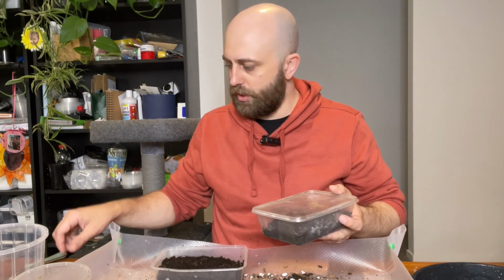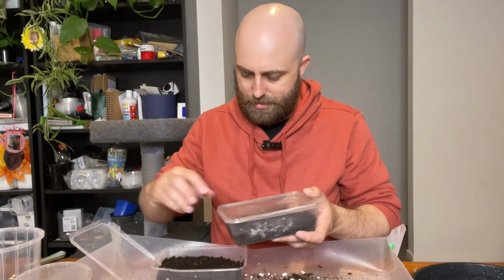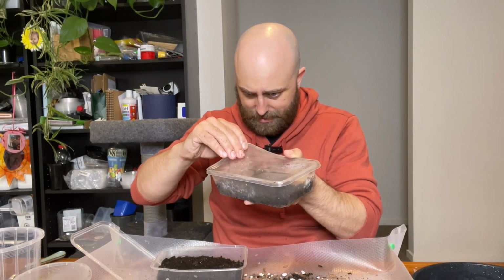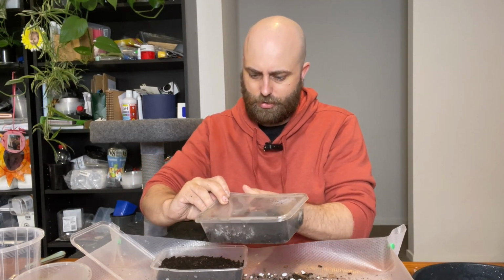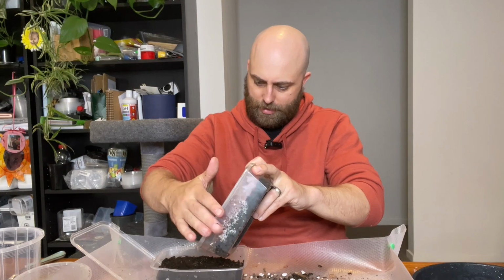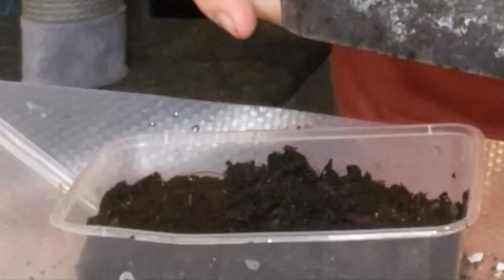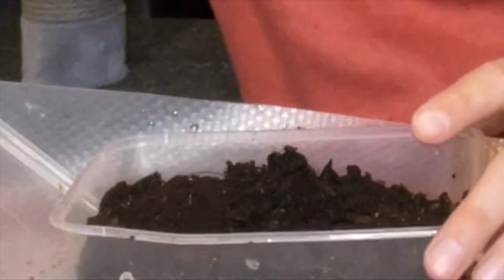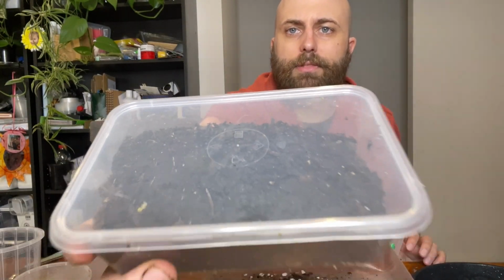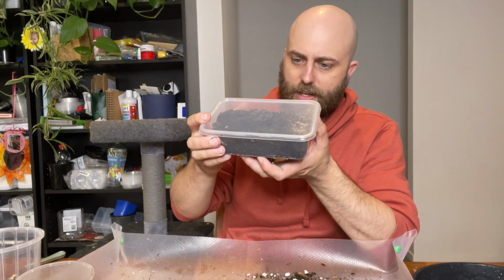Now, these guys do jump around a ton, so I don't want to take the lid off the whole way, so I may not even use a fork. And it's an old fork. It's one that I don't actually use for eating, so don't worry, guys. But what I might do is just try and open this up slightly and then sprinkle a bit of the dirt out with these guys in it. There we go. Just that much. Seal it back up. Woof, they're jumping everywhere. And voila, there we go. We have a second springtail farm, population, whatever you want to call it, set up.